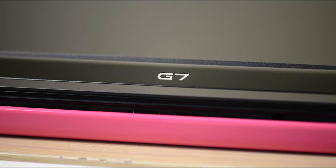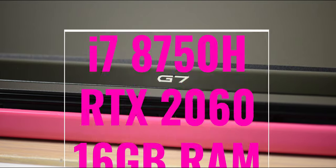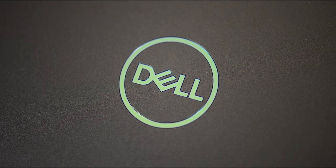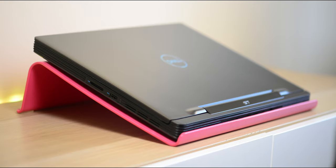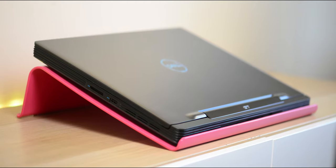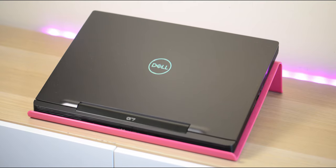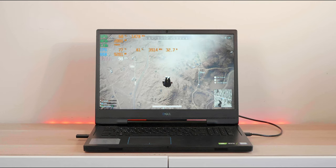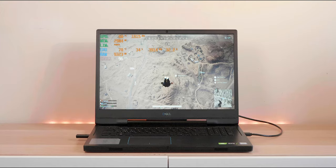Now, this G-banger here comes with an Intel i7-8750H, so that's a 6-core 45-watt CPU, and an RTX 2060, and we're talking full-fat RTX 2060, not a Max-Q. And this thing is pushing, at high settings, FPS beyond 1070 Max-Qs at medium. I'm not even joking. Of course, you can get this with the 9th generation CPUs.